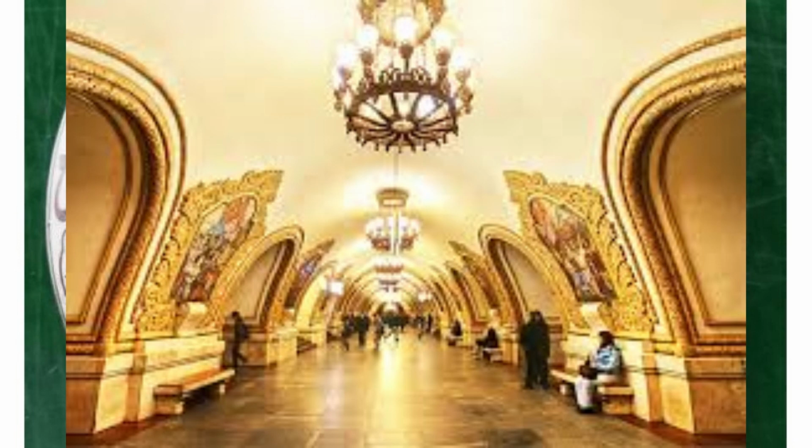Kievskaya features low, square pylons faced with white marble and surmounted by large mosaics by A.V. Mizin celebrating Russo-Ukrainian unity. Both the mosaics and the arches between the pylons are edged with elaborate gold-colored trim. At the end of the platform is a portrait of Vladimir Lenin.